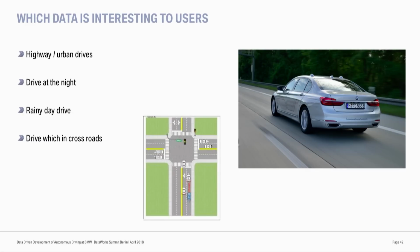But still, as I mentioned, this is not enough. We might have perfectly valid data, but we are not interested in data which is not driven in the highway or urban. We want data driven on a rainy day at night. Or we want our car to drive in crossroads with multiple traffic light stops. We are really interested in this sort of data. Sometimes we have data where the car stays in the parking lot for 1 hour, so it's not interesting at all. So we check the kilometers driven by our car, so we can get inside and say, okay, this is the data we want.